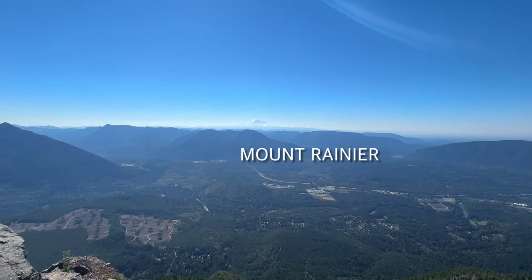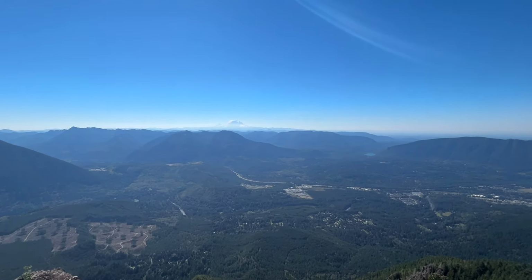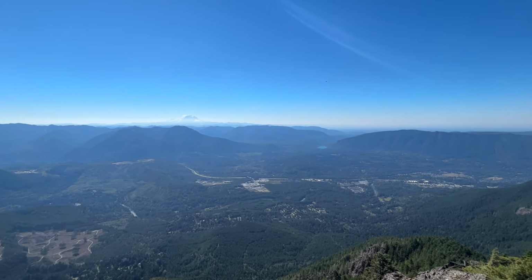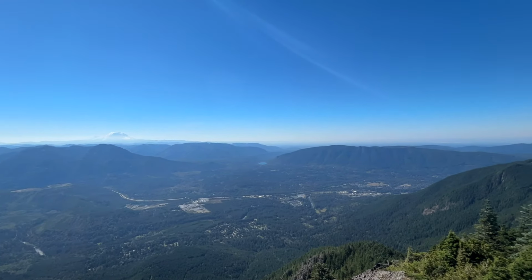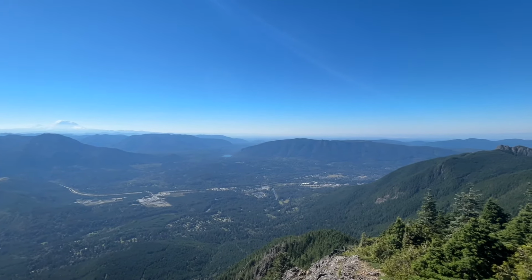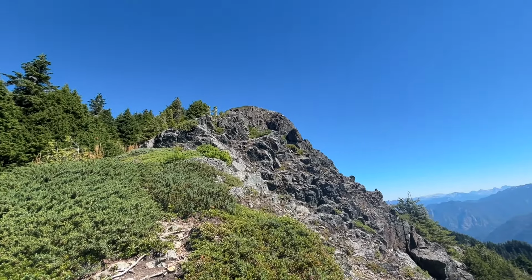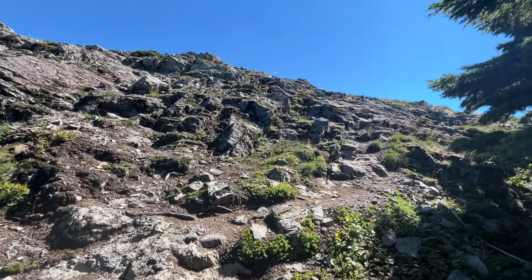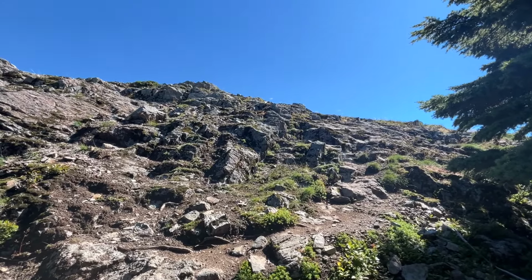It's a bit hazy, but I can see Mount Rainier straight ahead there. Straight to the south, I can see North Bend below me and the Interstate 90 highway. Snoqualmie River. Okay, we have a little bit more to go. I think we can get up to the top of those rocks there. We came along the side there a little bit, and I could see where other people have gone up. Just to the right here. Last little scramble.